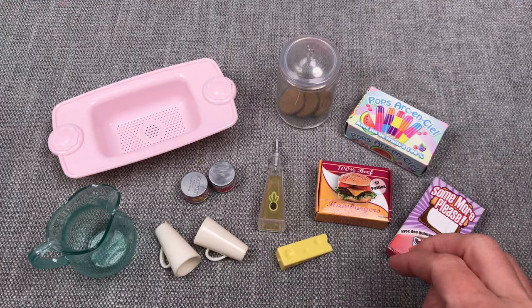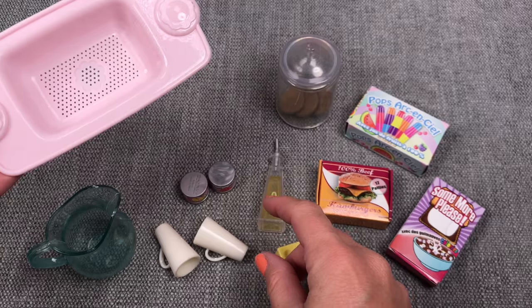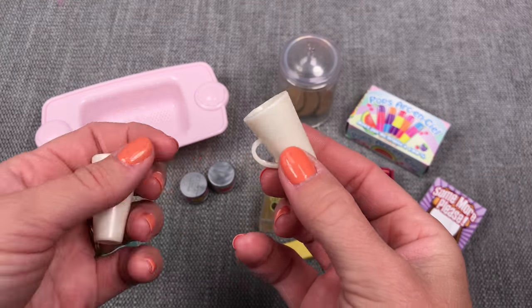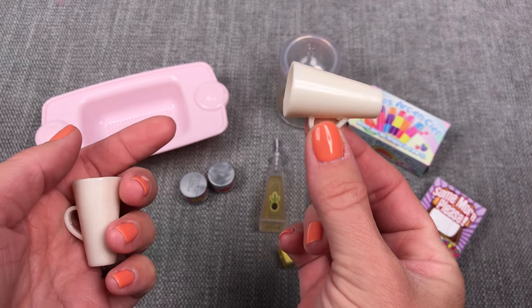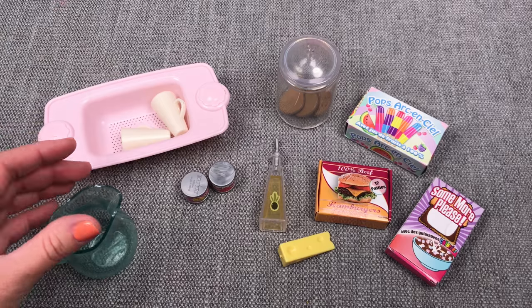Just have some random items that didn't really have a match, but were extras on each set. These items came from the Our Generation set. These little cups always crack me up because they're like coffee mugs, but they look like little Barbie megaphones.